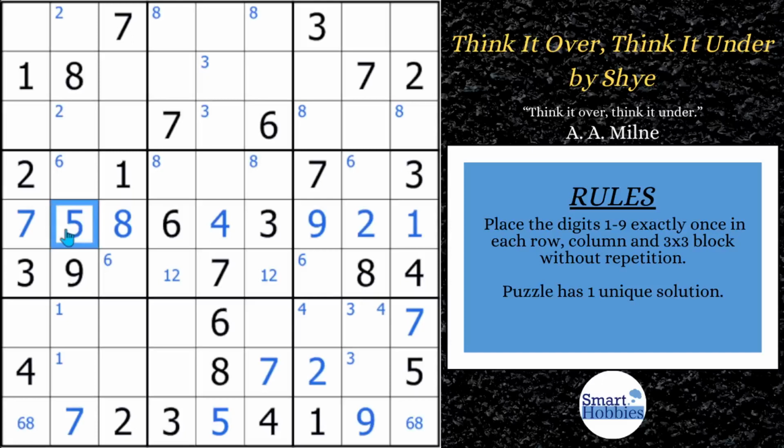And now what I call this is Shye kind of rewards you. You find the intended logic, and now you're rewarded with kind of a gentle solve path moving forward. But we're not done, so we got to keep making sure we solve this correctly so we don't make any mistakes and think that we messed up. Okay, because this 4, this has to be a 4, and this has to be your 6.